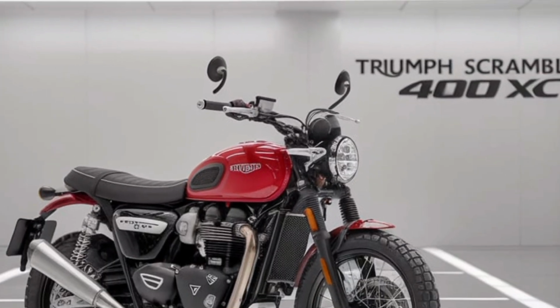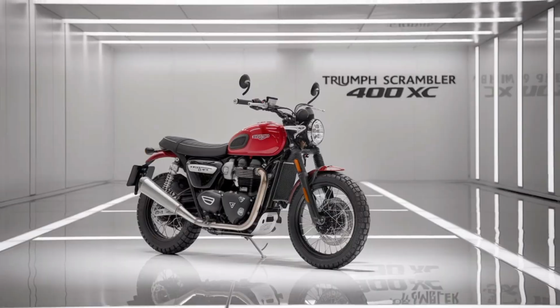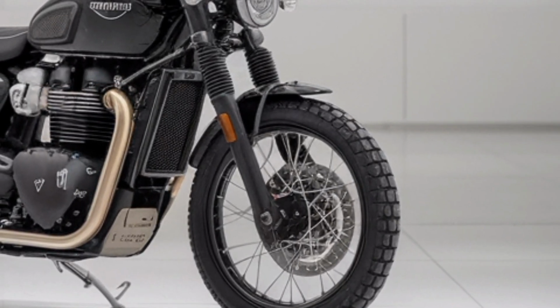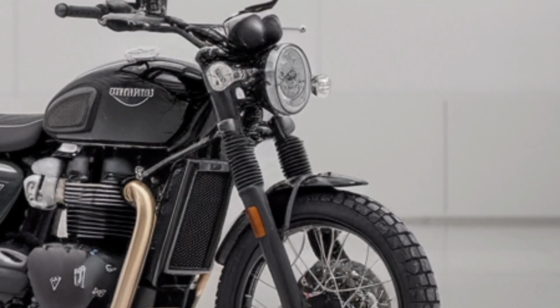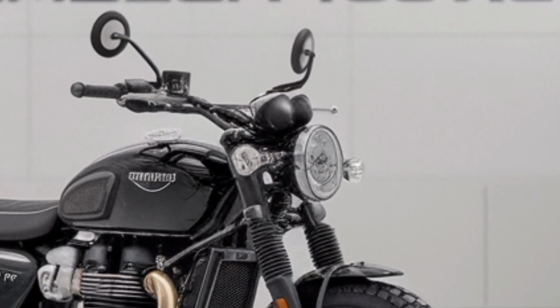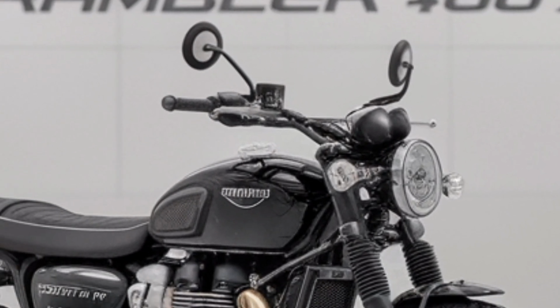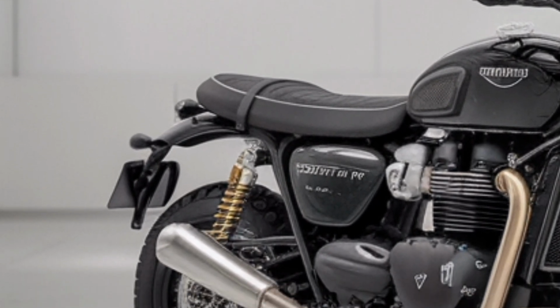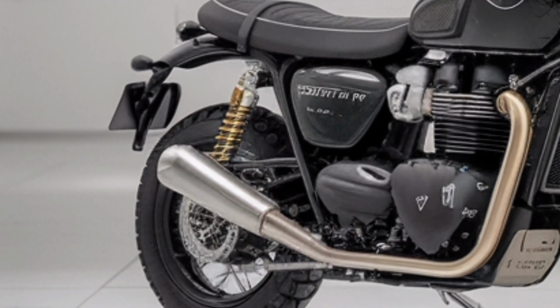Braking performance is handled by a 300mm front disc with a 4-piston radial caliper and a 230mm rear disc, both equipped with dual-channel ABS. Triumph has wisely included an off-road ABS mode, which lets you disengage the rear ABS for more control on loose surfaces. The braking feel is progressive and confidence-inspiring, with strong bite and excellent modulation.